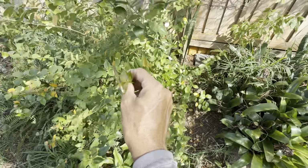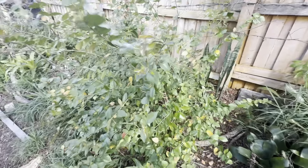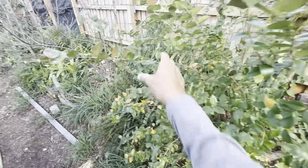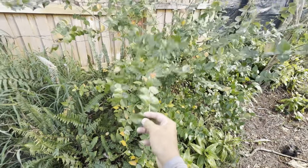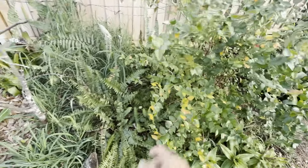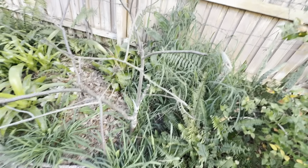If you don't get them when they're real red, it's actually not very productive here because I have it in the shade spot. And the only reason I did that was because the flies were getting to it and I didn't want to throw it out. So I just threw it back here. Oh, Suriname cherry. There you go, Suriname cherry. It doesn't produce much, but it's alive and I didn't want to kill it, so it's doing its thing.